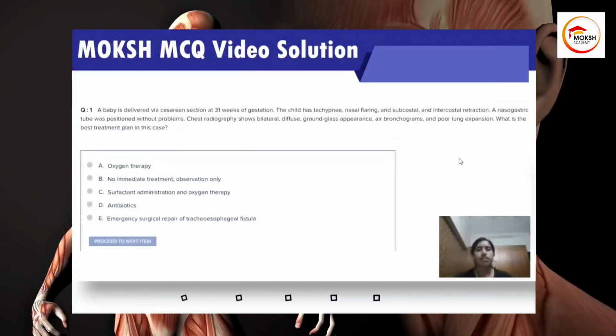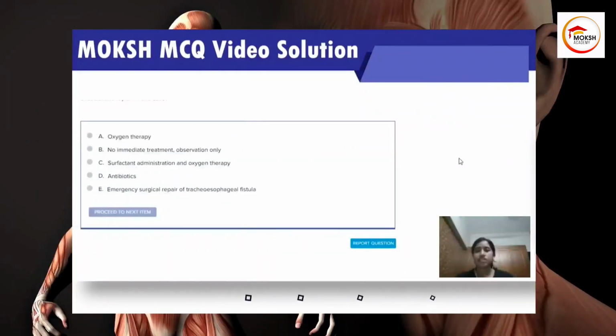First question. A baby is delivered by a cesarean section at 31 weeks of gestation. The child has tachypnea, nasal flaring, and subcostal and intercostal retraction. A nasogastric tube was positioned without problems. Chest radiography shows bilateral, diffuse ground glass appearance, air bronchograms, and poor lung expansion. What is the best treatment plan in this case?